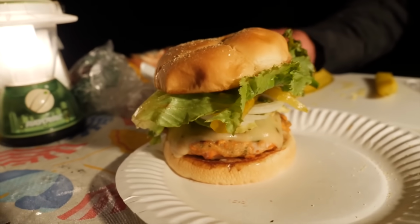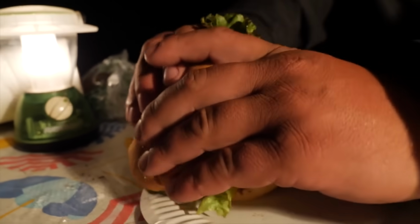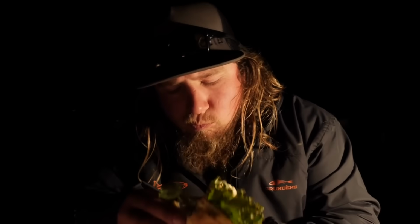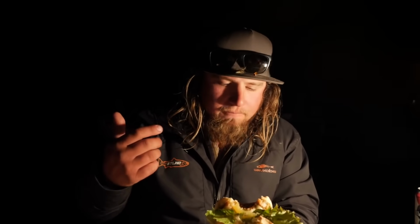Yeah. Grandma would be proud. Let's take a bite and talk about it here. What's this thing taste like? Can't even really taste the salmon's full flavor. It kind of blends in with that breadcrumb and all the other flavors, and it's just this buttery, flaky, absolute melt in your mouth goodness.